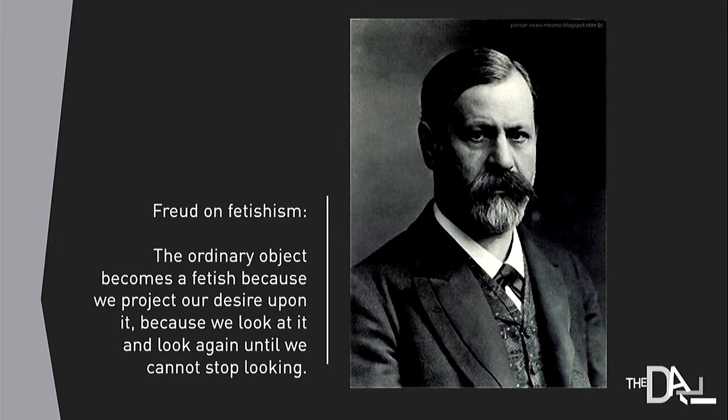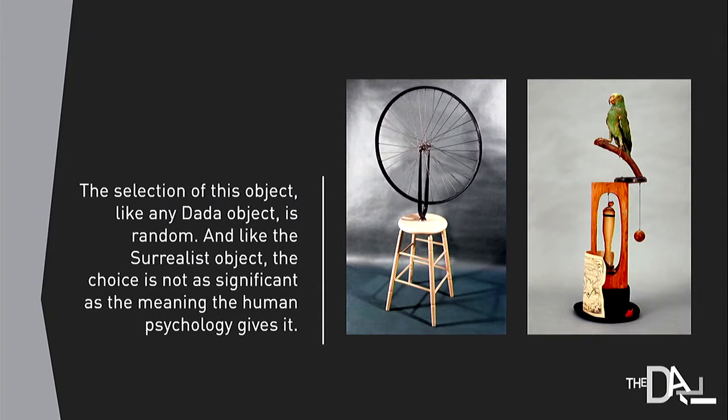For Freud, the ordinary object becomes a fetish because we project our desire upon it and because we look at it and look again and cannot stop looking at it. So a high-heeled shoe, it's just an anonymous object, it's something we wear, but through obsession, through this compulsion to keep looking at it, to associate it with the wearer, it suddenly becomes a fetish. It becomes something that drives the imagination.